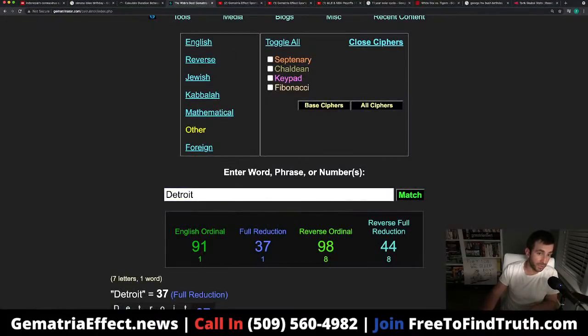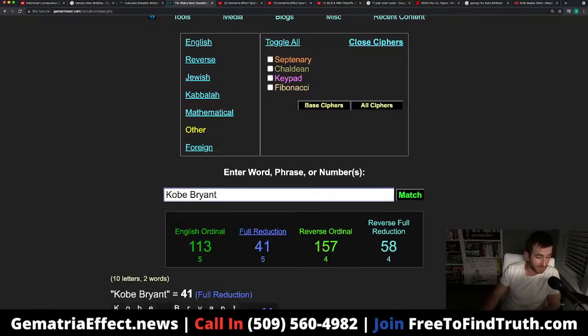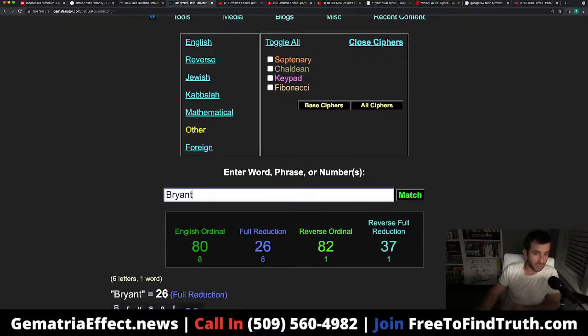And remember, this stuff's twisted, you guys. When you run the alphabetic order in reverse, remember Kobe Bryant, in the Pierce ciphers, 41, dead at age 41. Kobe Bryant, 157. When you run it in reverse, he died on his 157th day of his age. And that's the 37th prime number. And remember, Bryant's 37 in reverse. Died on the 37-year anniversary of Bear Bryant on January 26th.